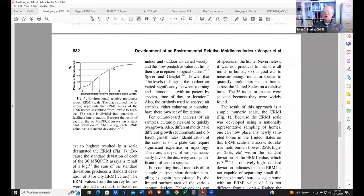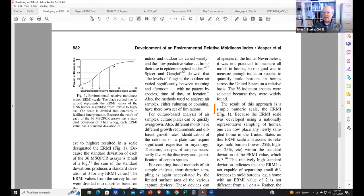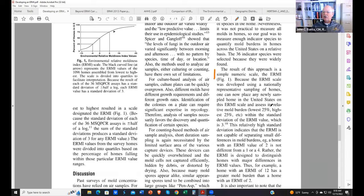The thing about ERMI scores is that they can be very useful in research when you have huge numbers of data points. If you're looking at 1,000 buildings or even 100 buildings, then the variations and the unusual spikes that will occur when you're dealing with anything biological will be absorbed into that data so that they're just not problems. And so you can look at the big picture as far as research is concerned.